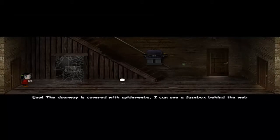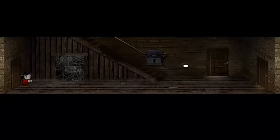Doorway is covered with spider webs, and there's a fuse box inside. How do we get that? Oh, he's like an old person. He has one of those little things, the chair that goes up and down the stairs. That is not just from up, but that's what I recognize it from.